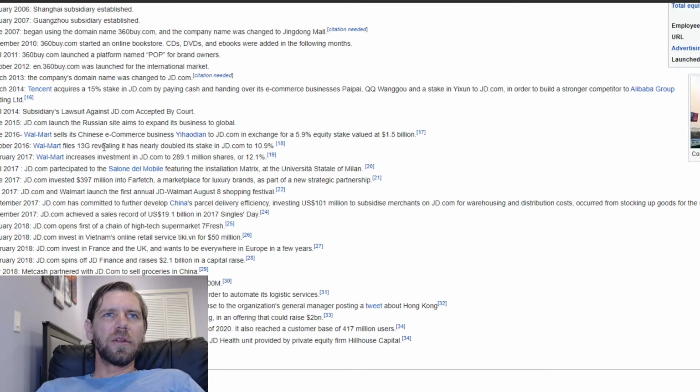Going a little bit further, I want to note the Walmart deal here. It says Walmart sells its Chinese e-commerce business, I don't know how to pronounce that, to JD.com in exchange for a 5.9% equity stake valued at 1.5 billion. Now, interestingly enough, the 13G filings in October 2016 revealed a stake nearly double that at 10.9%. So they kept buying more and more shares of JD.com. Walmart did.